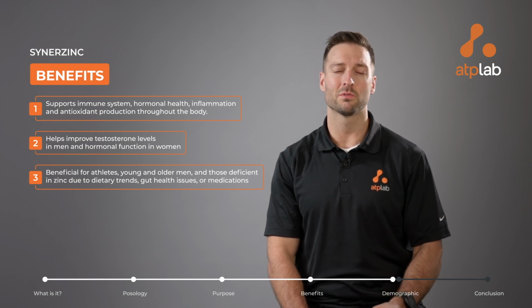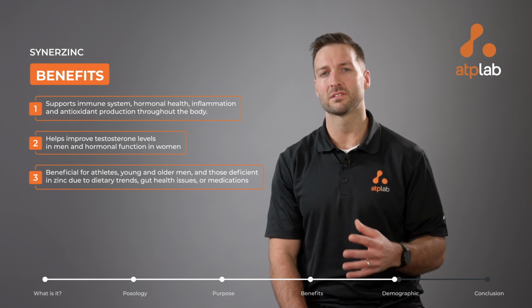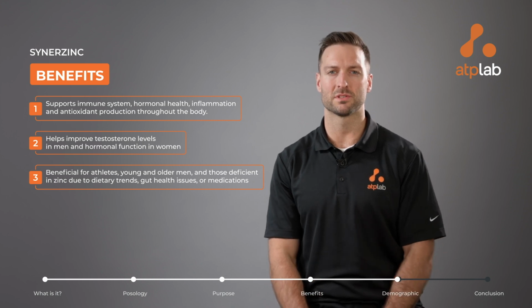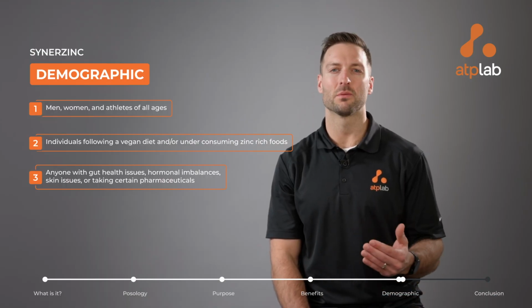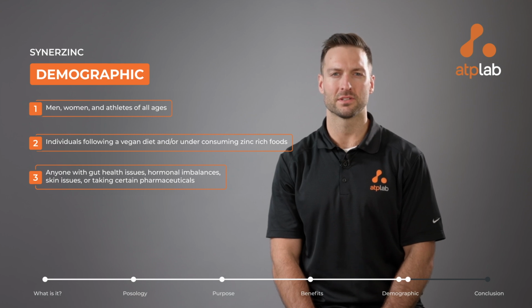The main benefits of Synerzinc are support for our immune system, hormonal health, and skin health. One example when it comes to hormonal health is men. If men have insufficient levels of zinc and then restore these levels with supplementation, you'll see improvements to testosterone. Zinc is an essential micronutrient that everybody needs and is commonly deficient, so really anybody can benefit from supplementing Synerzinc.